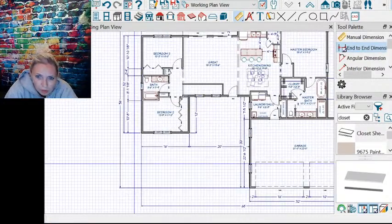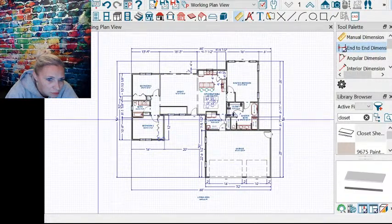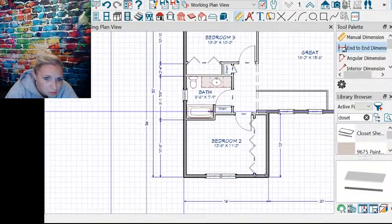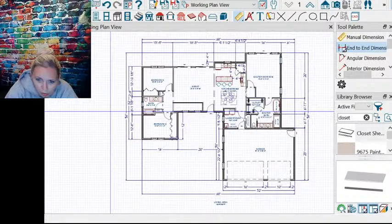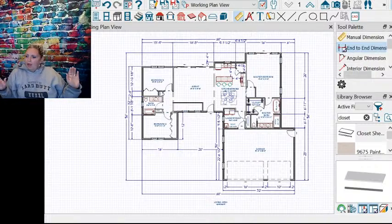Got it. So we know what kind of all of those are. The closet just doesn't really matter. There we go. So our perimeter looks good. Everything's nice and even. Everything's called out. Okay, so we're going to go ahead and hit save.